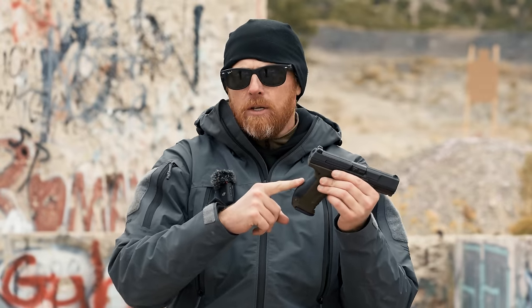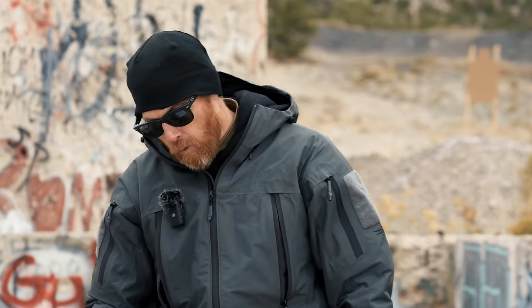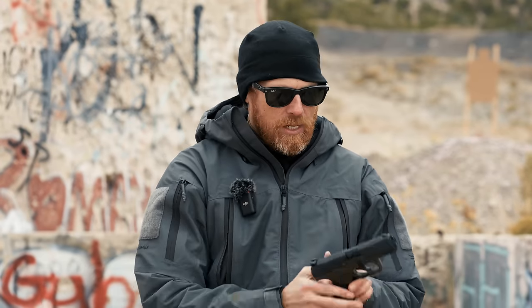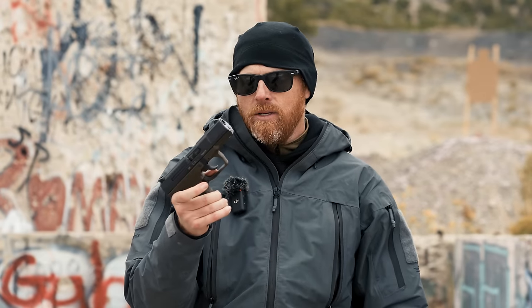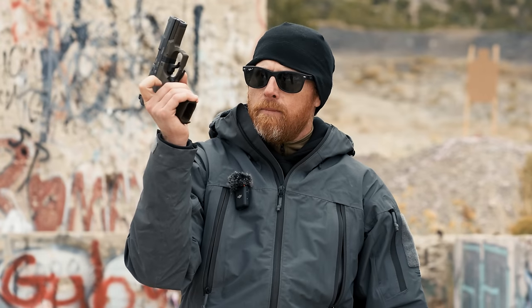It comes with interchangeable back straps. So if you've got bigger, skinnier hands or whatever, you can find the back strap that's going to fit you the best. Pretty innovative stuff for the 90s. It also has a paddle magazine release, and I'm a big fan of paddle magazine releases. One, they're fully ambidextrous. You see on the bottom of it, it goes on both sides there.